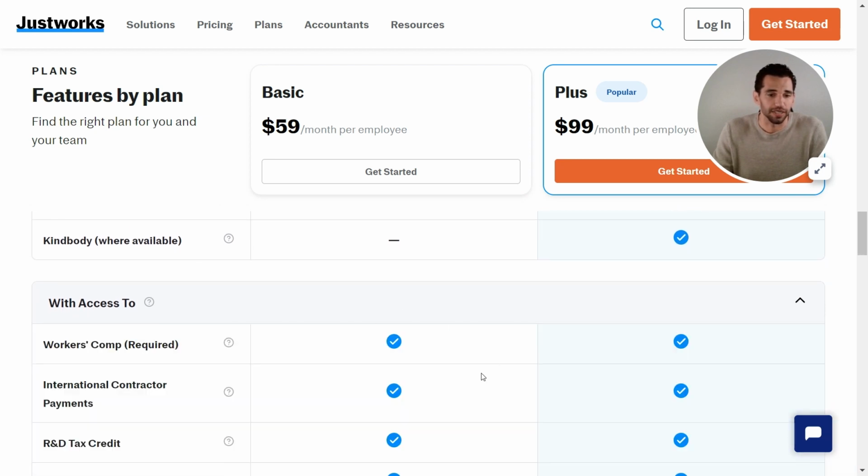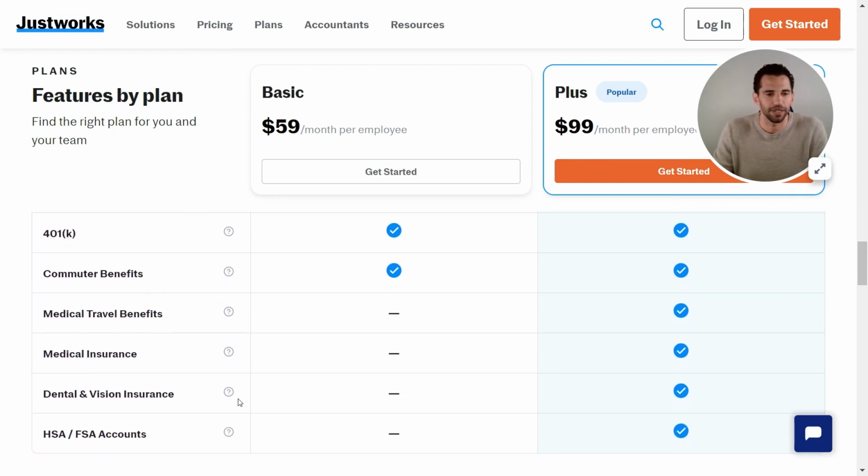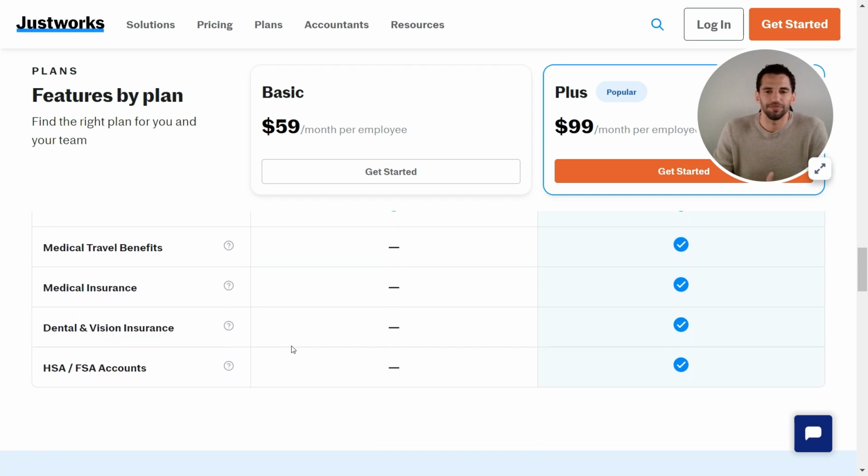So let's see what else they have here. Workers' comp, R&D tax credit, medical travel benefits, dental and vision insurance. Look, as a broker, yeah, you can come in, we can actually set all this stuff up. It's fantastic. But if my clients are looking at a PEO and they're going to go on Justworks, I would prefer them to just go ahead and do it all and be done with it. Because mixing and matching things together to save a little bit of money.